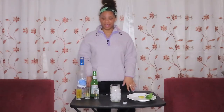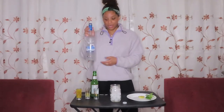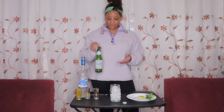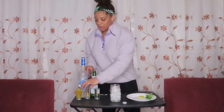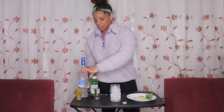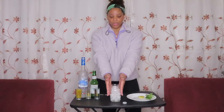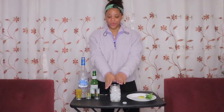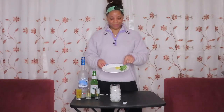I'm going to tell you what you need in this. You will need 2 ounces of vodka of your choice. I chose Grey Goose. Ginger beer, that's just to top everything off. This is the vodka. 1 tablespoon of lime juice. 2 ounces of pineapple juice. Ice. Typically, Moscow mules are in the tin cups, but I don't own one of those, so we're using a mason jar. And then to garnish, pineapple slice and mint.